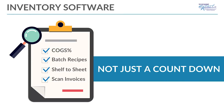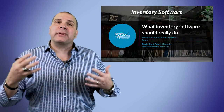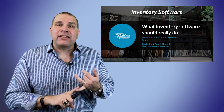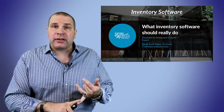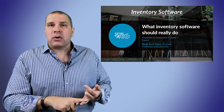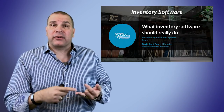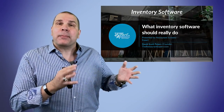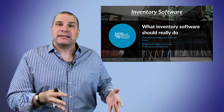Fantastic. Last but not least, I think your inventory system needs to have the ability for you to scan invoices, take a picture of them, and have them come back to you in a digital form so that you can simply upload them into your software and know exactly the last price you paid. So your recipe costing cards are up to date, so when I count that batch recipe, it's accurate. When I place an order next time, it's FIFO, first in, first out. It's my most recent price. And my inventories are accurate because the product I buy is at the right price.